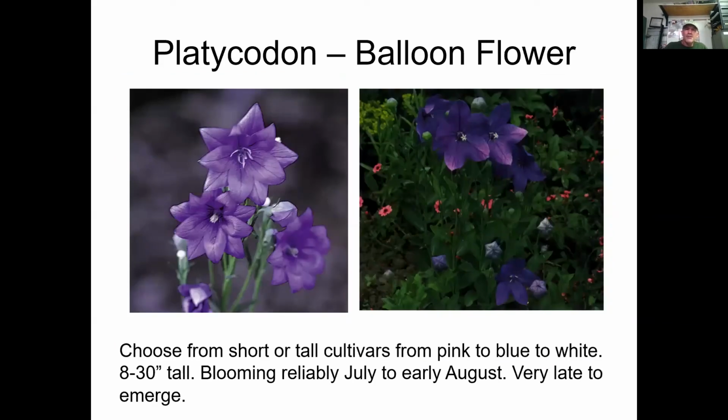Platycodon or balloon flower. This is a blue or pink or white ball-shaped bud that cracks open to these blue bell-shaped flowers. Some of these can be the size of a basketball when they're mature, and some of them can be the size of a... 2.5 to 3 feet tall, depending on which variety you select. They're long blooming, they're long lived, good color, blue to add into the landscape. So these are pretty fun plants.